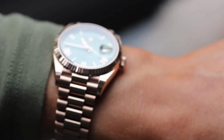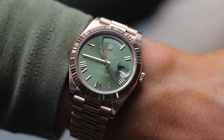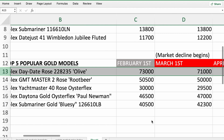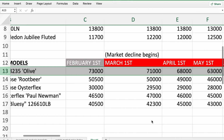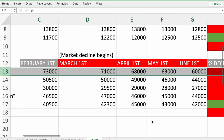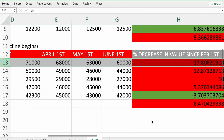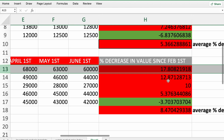And in February that was a model that sat at £73,000 in value. Straight away that saw a decline through March to £71,000, by April £68,000, and now on June the 1st it's a watch which is only worth £60,000, so a £13,000 loss or decrease in market value.